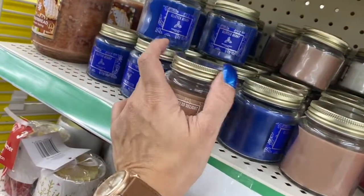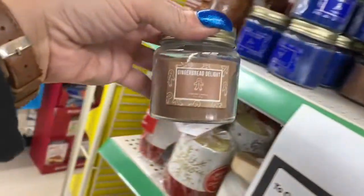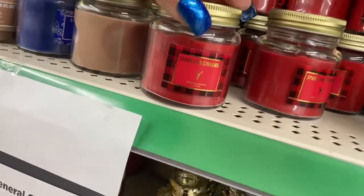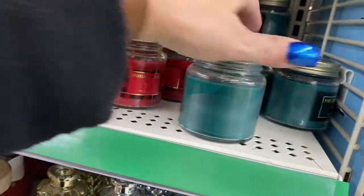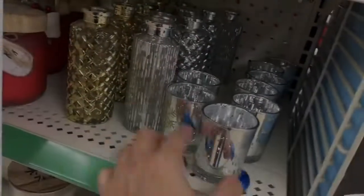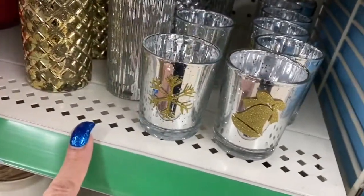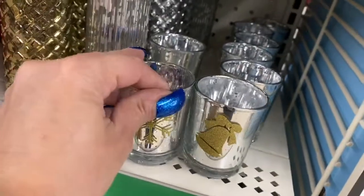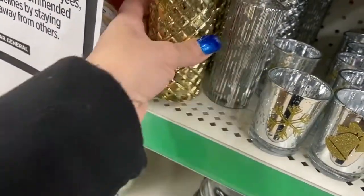All right, so this brown one over here says gingerbread delight. And look how cute the red one. Okay, so that is sparkling cinnamon. And then this green one is pine forest. So then they have these candle holders here. Okay, and those are $1. And look at these. These are $1 also.